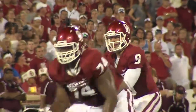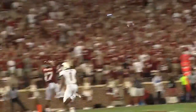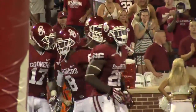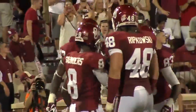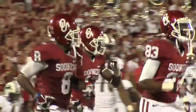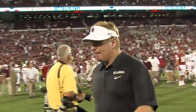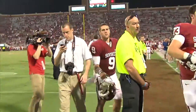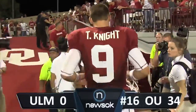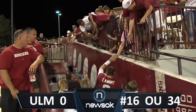Knight again connecting in that same corner of the end zone, this time with Trey Metoyer, this time for 13 yards. Trevor Knight finishes the day 11 of 28 for 86 yards. Not a big passing day, but he does have 3 touchdowns along with 1 interception. The Sooners win their season opener and pitch the 250th shutout in OU history, 14 of those coming under Bob Stoops. Trevor Knight wins his first game as a starter as the Sooners roll 34-0.